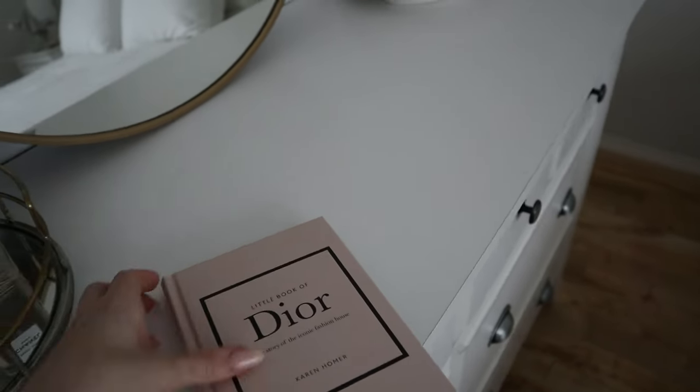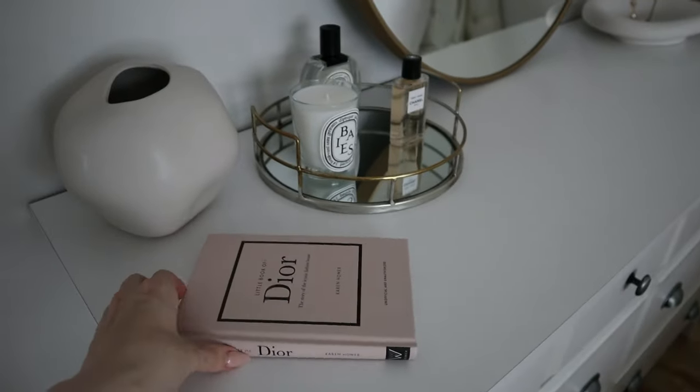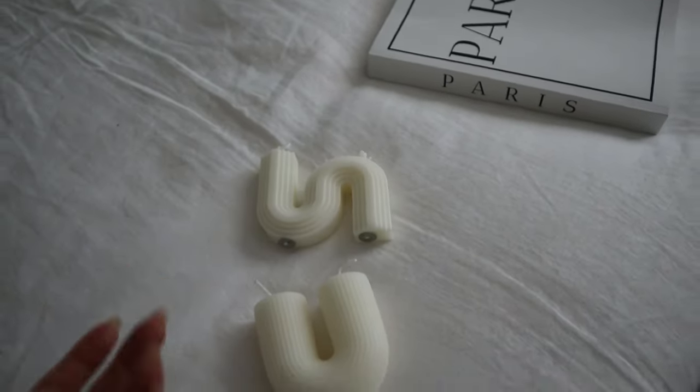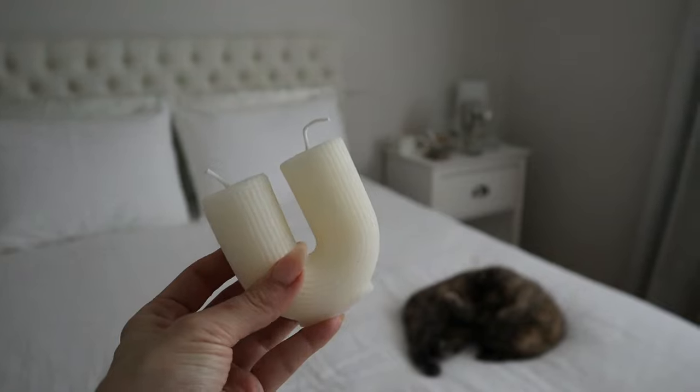Because I actually think this is so pretty. I actually really, really like it, even though it's pink. It's not beige, it's pink. And I don't really want much for color, but it looks nice. These are super cute, but again, I honestly thought I would like them so much more than I do. I think I was expecting this one to be bigger than it is.